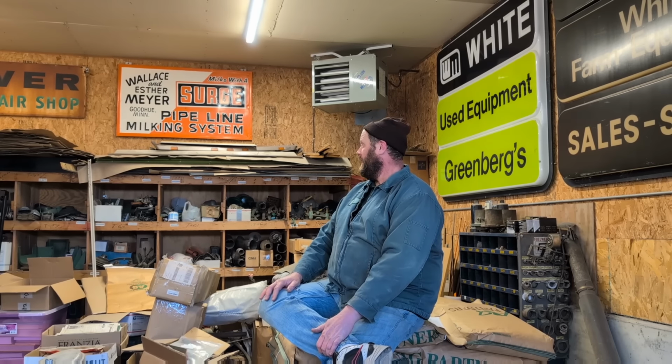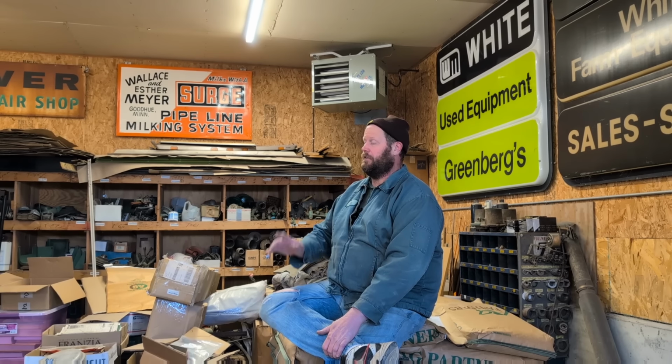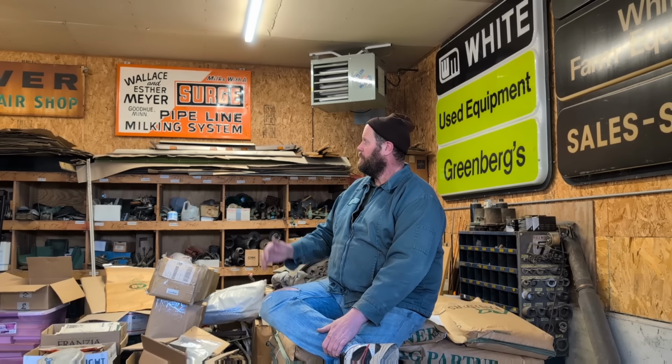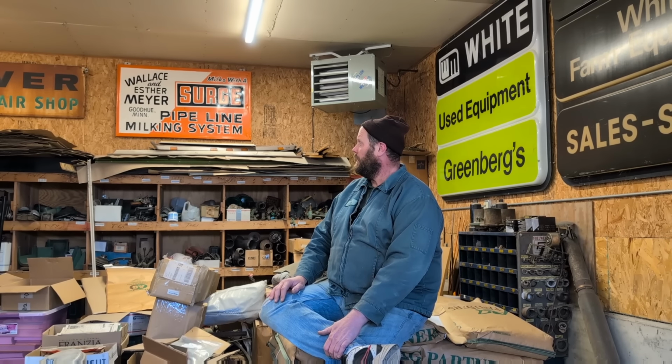My grandparents had an original sign like that, and sadly, my dad took the original sign and used it as a calf pen divider. Always a resourceful dairy farmer, reuses everything. Well, I found it back many years ago, and it was basically unreadable except for where it says Wallace and Esther Meyer in Goodhue, Minnesota. That corner was readable, and I purchased that sign at an auction south of Goodhue.